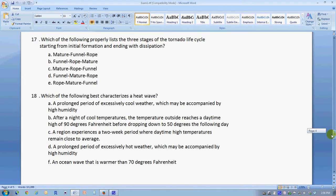The life cycle of a tornado always ends with the rope. That's the last dying phase of a tornado, when the funnel becomes thinner and wobblier, like a whipping rope. So the answers to this would have to be either A or D. In most cases, the tornado can't start as a mature. It starts as a funnel. So the first step is always the formation of a funnel. Then mature is the mid phase, and then the dying phase of a tornado is the rope phase.